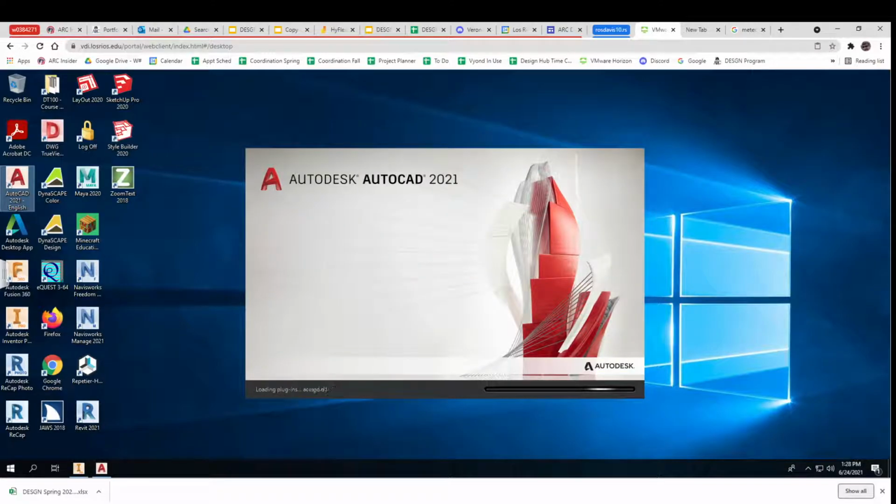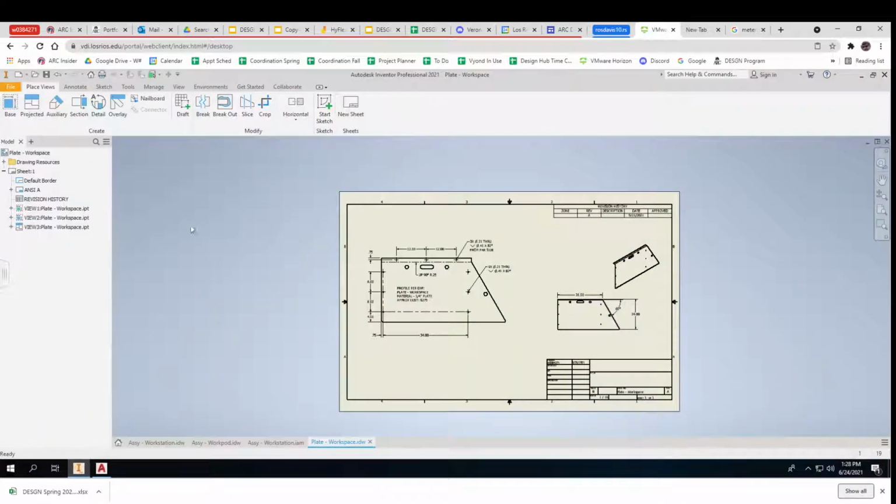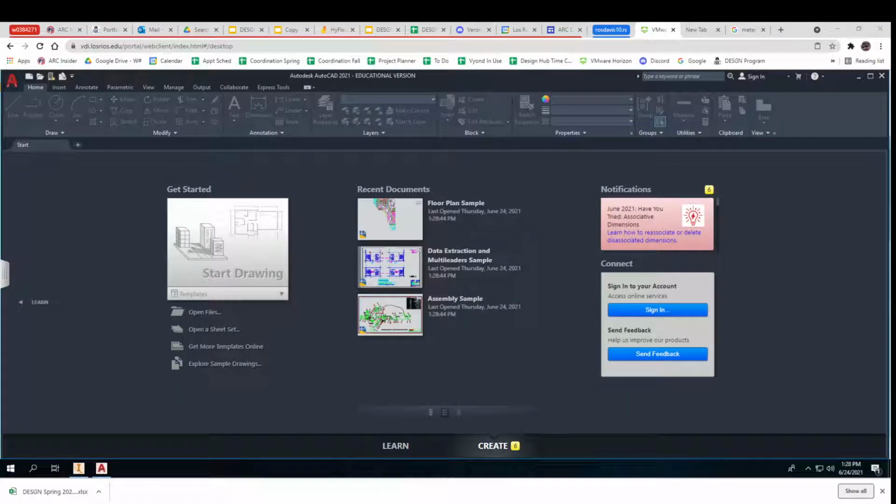AutoCAD doesn't have as good of a rectangle command as Inventor does. In Inventor, you can draw any number of types of those. All right, so like here, this is my default template that I made. All my drawings start here, because I'd like to find my center line. But if I come here, I'm just trying to draw my rectangle and have it anchored across this center line right here.